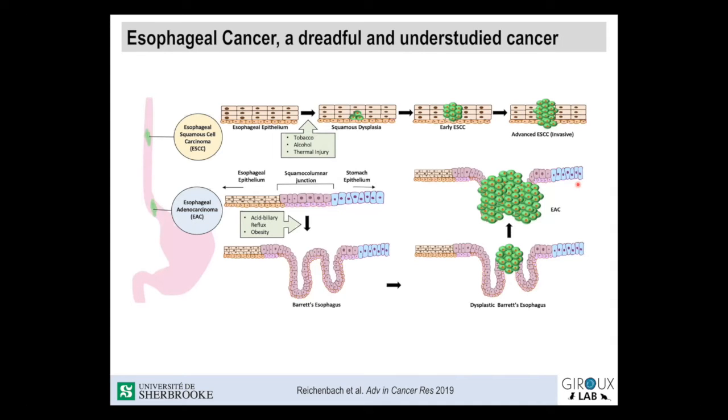Like I mentioned at the beginning, stem cells are important in diseases, and unfortunately it's not a beneficial role, so it's more a detrimental role. What we have noticed when we study esophageal cancer is that cancer stem cells have a high role in this. So for today, I'm going to focus on ESCC, standing for esophageal squamous cell carcinoma. This is the more prevalent esophageal cancer subtype worldwide.